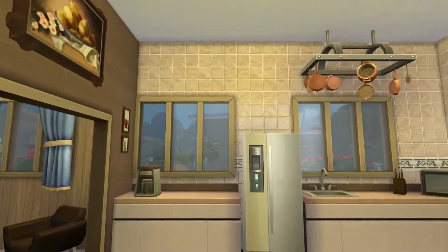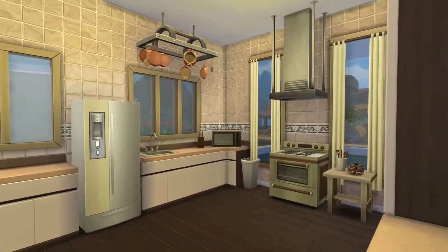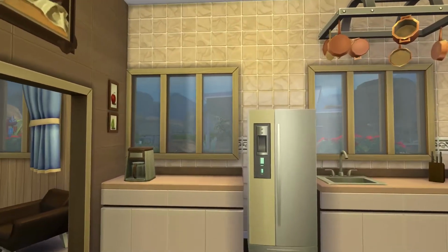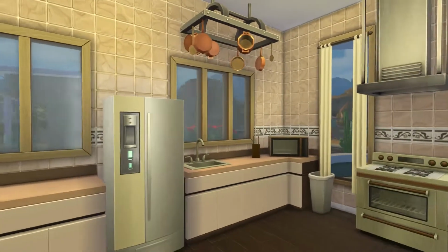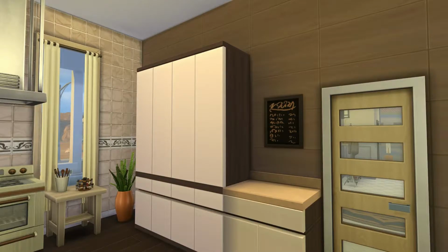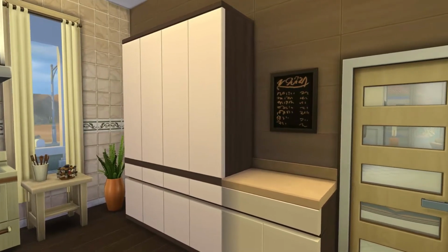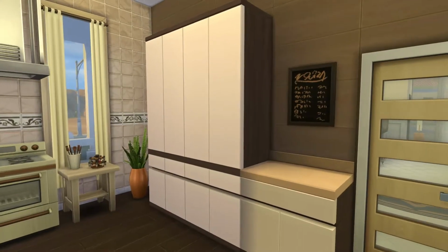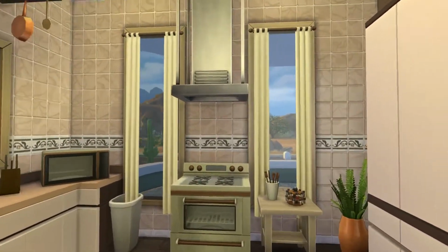Here is the kitchen, and just mentioning it's 150,000 simoleons, this house, so a bit on the expensive side, especially in this game. It's a bit more difficult getting the money here, but all the rooms are uploaded to the gallery separately, so if you just search the hashtag Reverie, you will find them. But anyway, this is the kitchen.